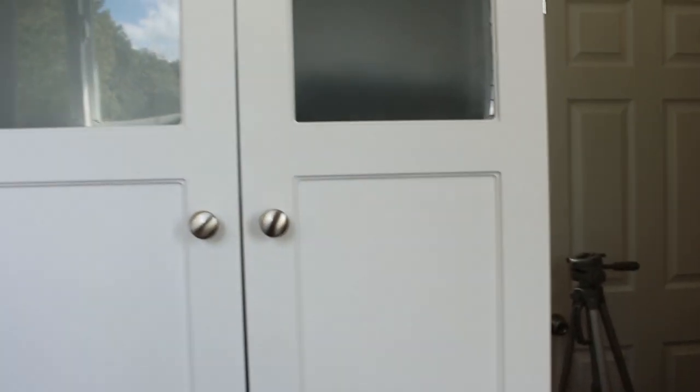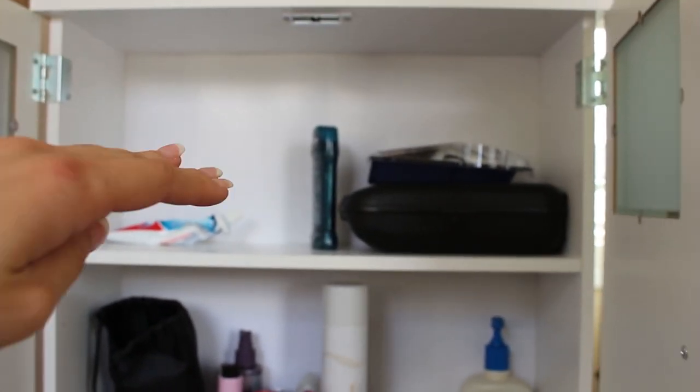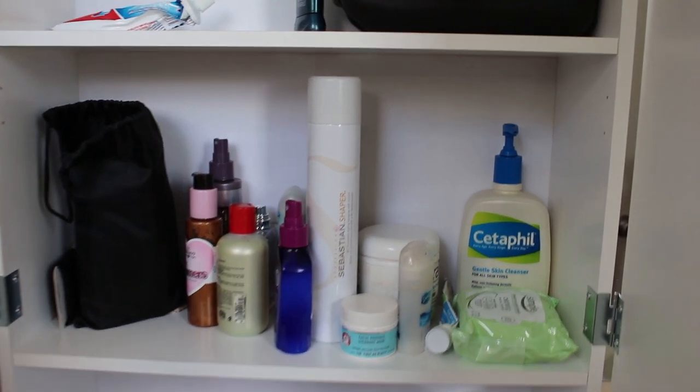So, I'm gonna go over what's in here. This is just kind of what it looks like right now. That's Matt's top side. Not much in there. And then this is my side on the bottom. I'm gonna sit down and go through everything with you, but that's what it looks like.